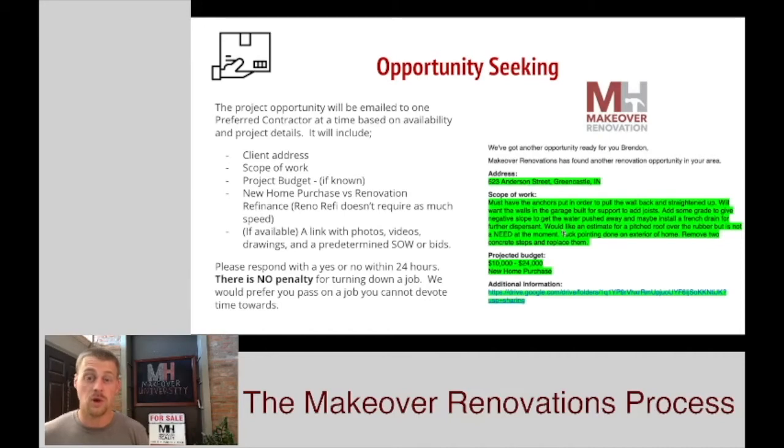We'll throw in here the scope of work. This is what the client has told us they'd like to have done. If the HUD consultant or home inspector's already been out there, we'll also have things in here that need to be done. So you just have to wait and see what we get. The project budget will be listed here. This is a budget. This is by no means what they are able to spend and what they might be willing to spend. If you've been in the contracting world long enough, you know that no one sticks to their budget.